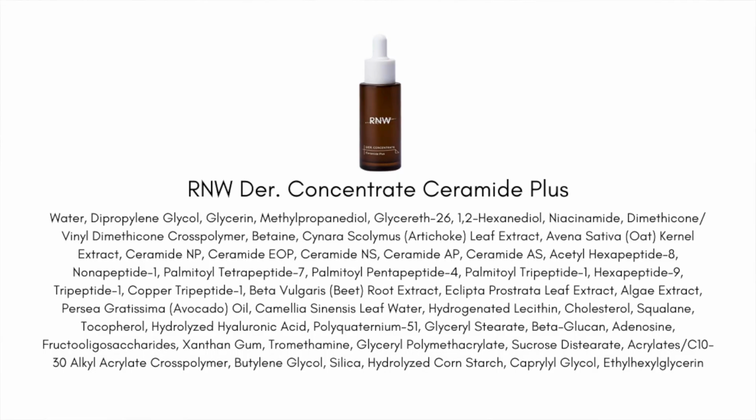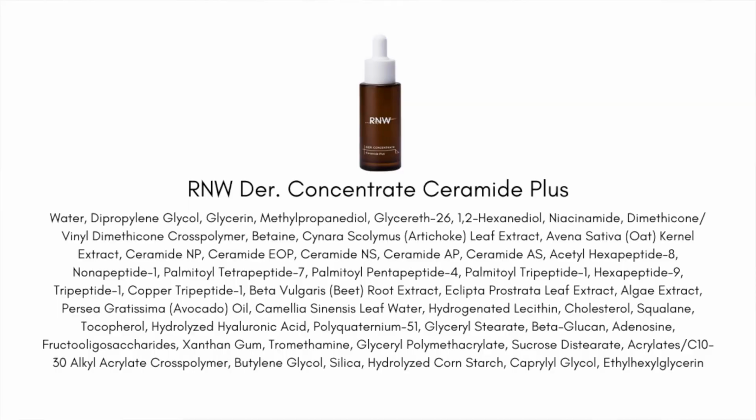So we've got ceramides, cholesterol, fatty acids, the holy trinity when it comes to keeping your moisture barrier really strong or helping it to repair when it's weakened or damaged. Those are the three main ones that you want to look for. This has 5 different types of ceramides in the formula. We've got a variety of different barrier supportive ingredients in here as well. We've got niacinamide, and this also has quite a few different well-aging peptides in it.